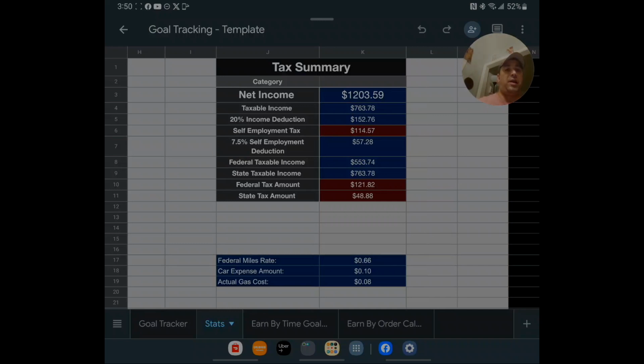Moving it up will help make sure you're setting enough aside. And then actual gas cost, I keep an active gas log, and that's something I'll share with you guys in another video on what I do with that. But I track every fill up so that I have an accurate idea of what the cost of gas is to me. I've been doing this for a little over a year, so I now have a complete year and so many months spread on what the average gas cost has been for me, and I will continue doing that.